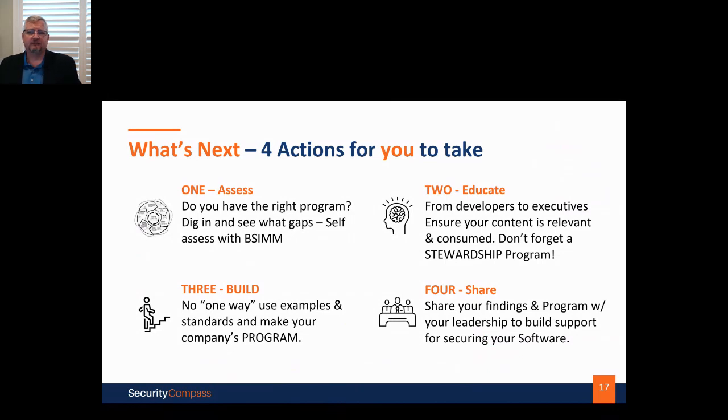Two, educate, right? From developers to executives, ensure your content is relevant and consumed. So often people say, I've got this great training program, but is it consumed? How do you know? Do you have metrics to show you that people are actually taking those courses? If they're not, they could just be shelfware, sitting on some website. You really need to dig in and understand what the consumption of your education is across your organization.